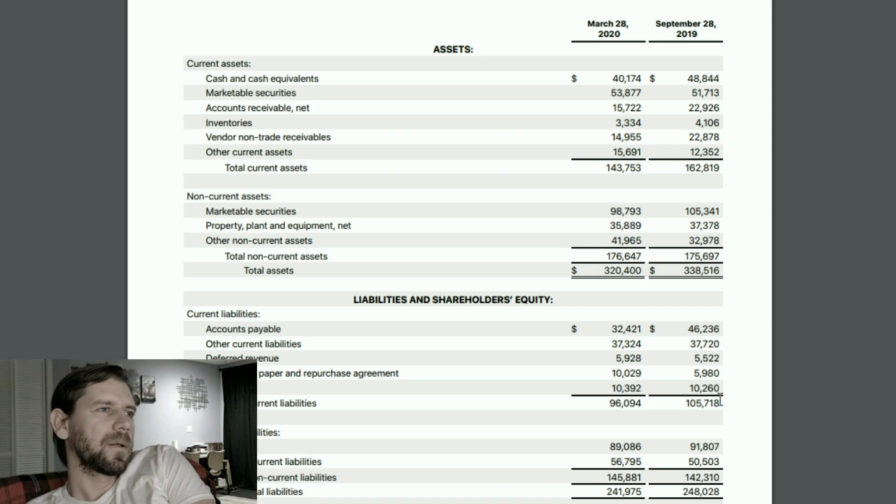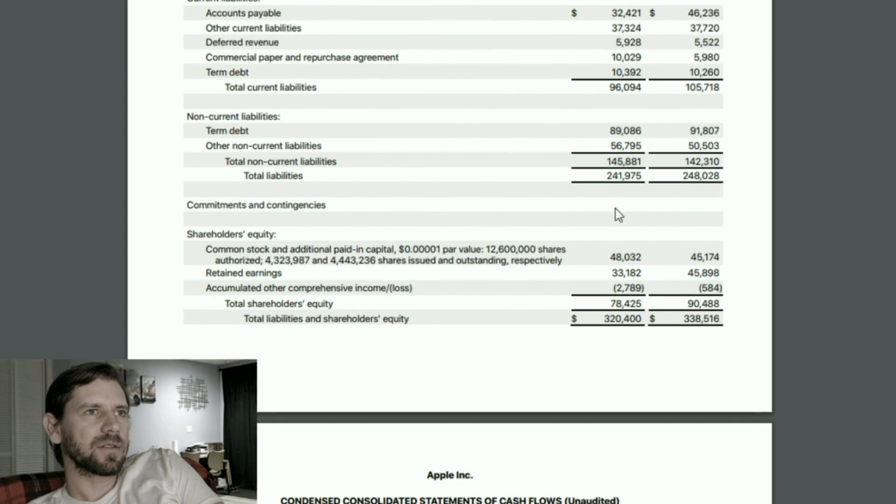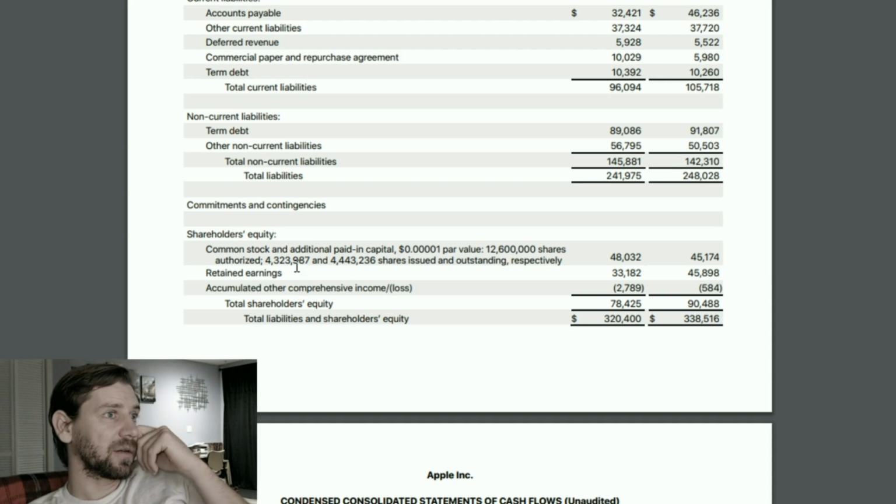Shares outstanding. So net current liabilities, total liabilities, 241 billion versus 248 billion. Sorry if you can't see it. So total liabilities is bad, right? Like debt. It went down. So they're in a bit better financial shape than they were 6 months ago. Even through the crisis, they just owe less money and they probably have less interest to pay for it, right? So that's actually helping out a little bit.